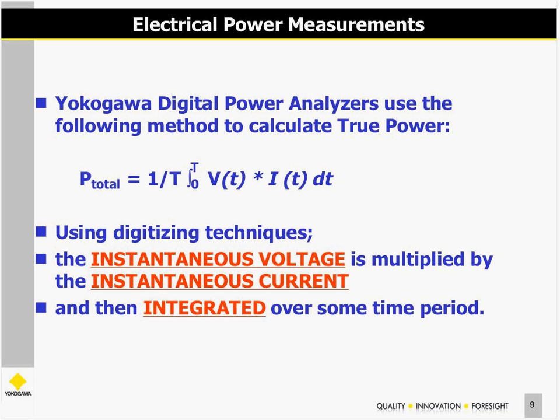So how do we measure power in these instruments that we have now? Well, in the Yokogawa digital power analyzers, we digitize the incoming voltage and the incoming current. These are digitized by high-resolution, high-speed A/D converters, and we take instantaneous values of the voltage and the current, and we multiply and accumulate those over some time period and then integrate them over that time and multiply by 1/T. So it's the instantaneous voltage multiplied by the instantaneous current and then integrated over a time period. And in our instruments, that time period is typically some portion of what we call the measurement period or the update rate.